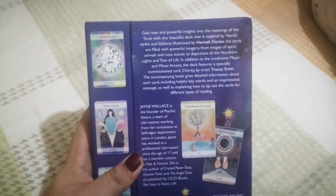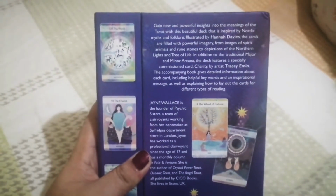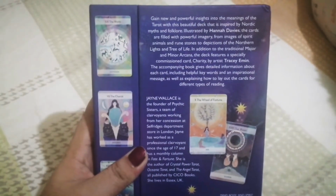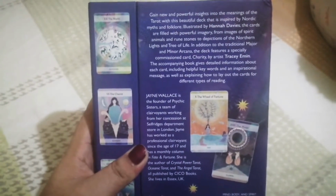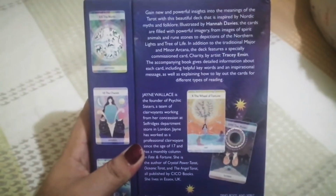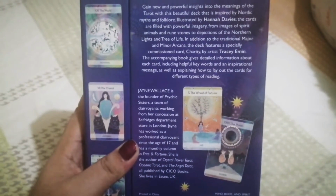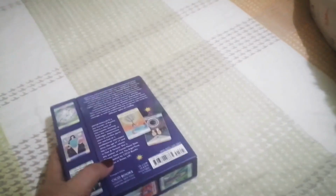Now, gain new and powerful insights into the meanings of the tarot with this beautiful deck that is inspired by Nordic myths and folklore. Illustrated by Hannah Davies, the cards are filled with powerful imagery, from images of spirit animals and rune stones to depictions of the Northern Lights and Tree of Life. In addition to the traditional major and minor arcana, the deck features a specially commissioned card charity by artist Tracey Emin. Runes are actually one of the things that I'm into right now, or I'm starting to learn.